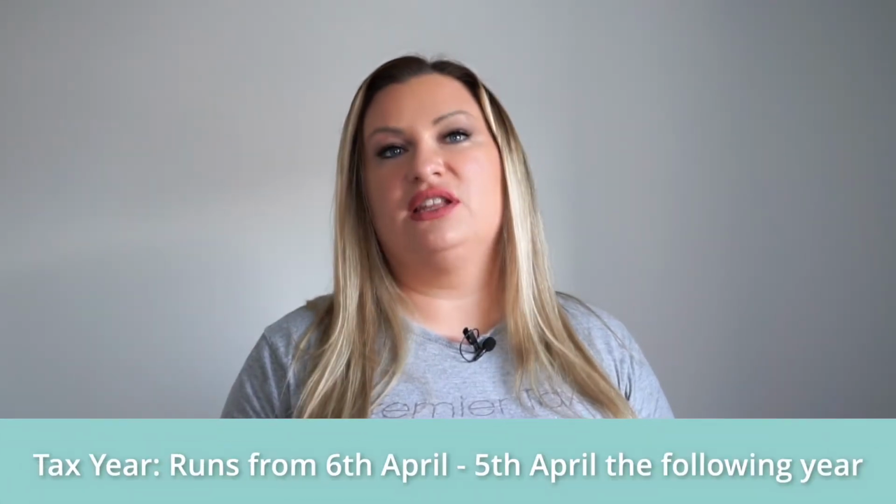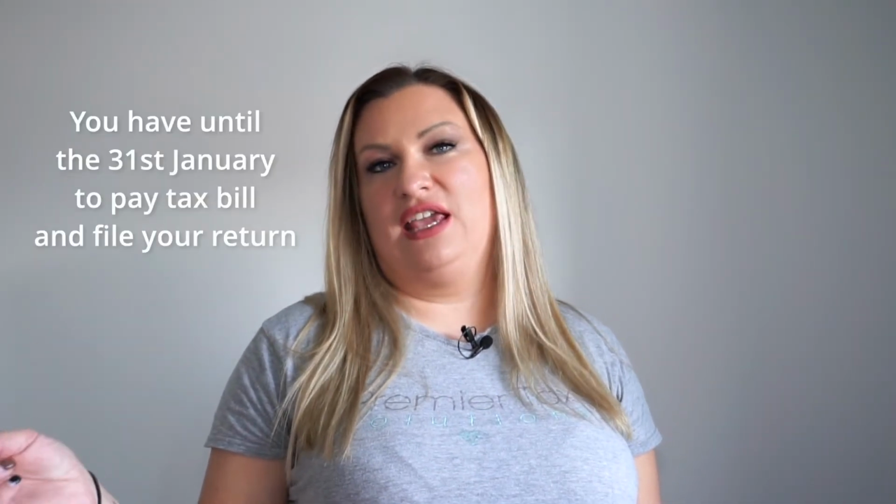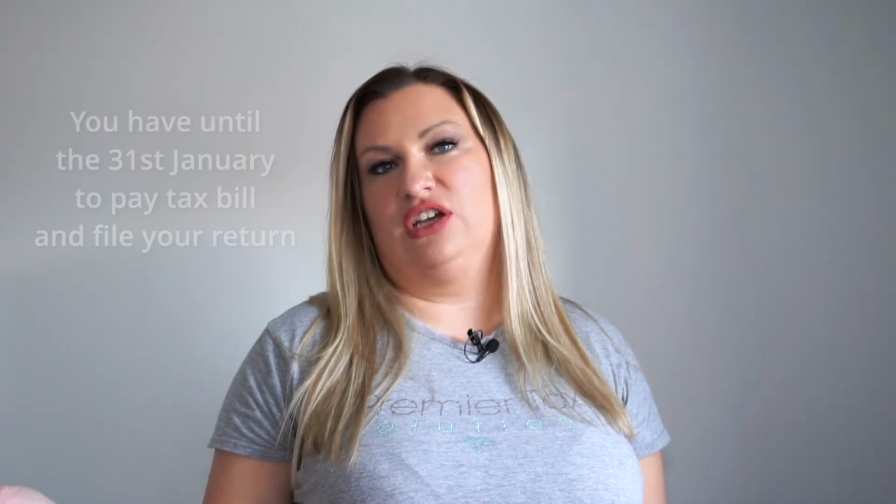The tax year runs from the 6th of April one year to the 5th of April the next year, and then you have until the following 31st of January in which to pay your tax bill and file your tax return. Payments on account are HMRC's way of getting you to pay your tax in advance. It's not optional, so please don't shoot your accountant over it. It's always hard that first year when you go into payments on account, but then after that you're just making balancing payments every time.